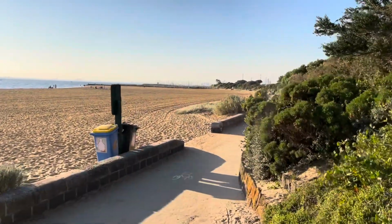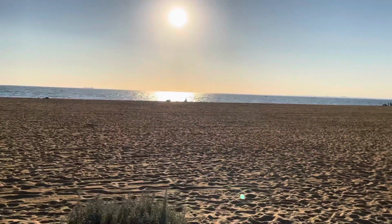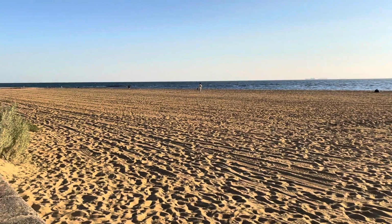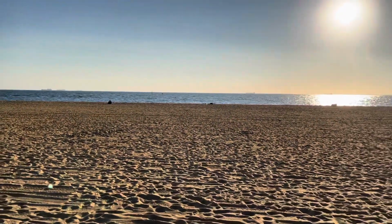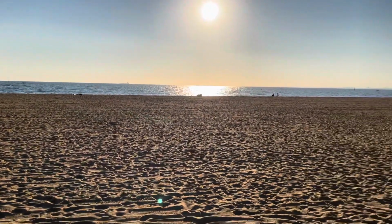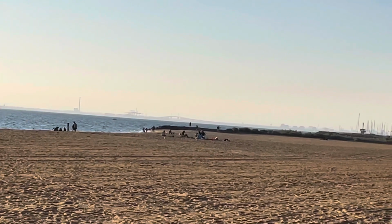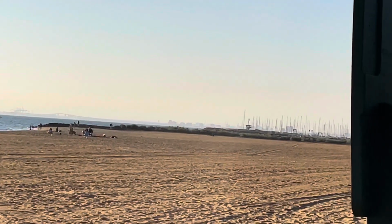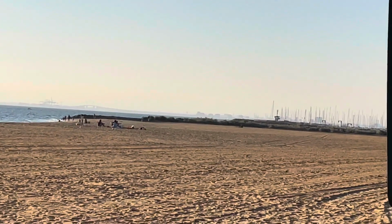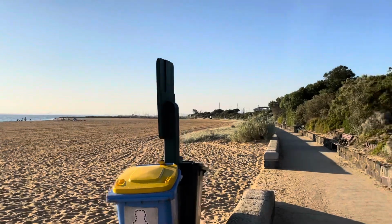It's a bit quiet today. And it's really nice weather, really nice area. You can see some cargo ships in the distance. Up ahead, you can see the Westgate Bridge and also a few yachts as well. The Westgate Bridge goes over the Yarra River towards the other side of Port Phillip Bay. And let's continue.